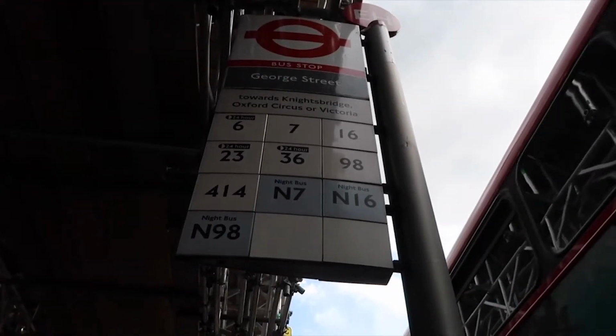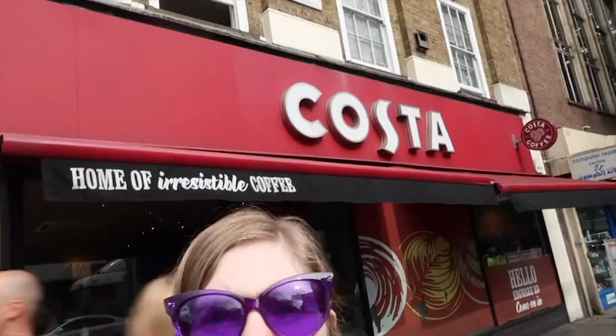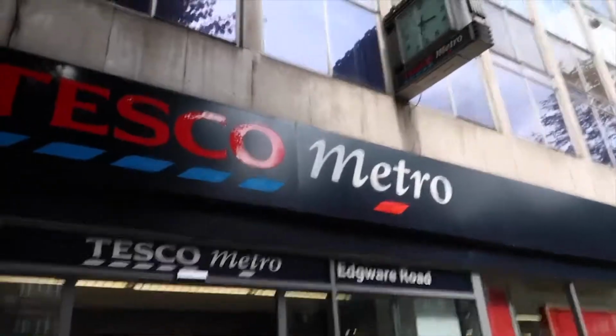So let's keep moving. This is the George Street bus stop. Every day I would come here and I would take either the 7 or the 98 bus, I believe it was those 2, to the building where my classes were held. Looky here, the second Costa Cafe. Right here is the Tesco Metro. Well, I did say I usually bought my groceries at Waitrose. Occasionally I would come here too.